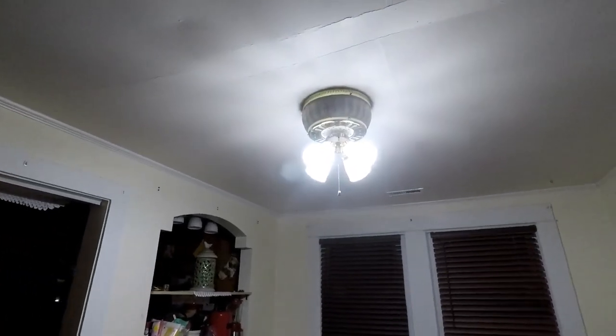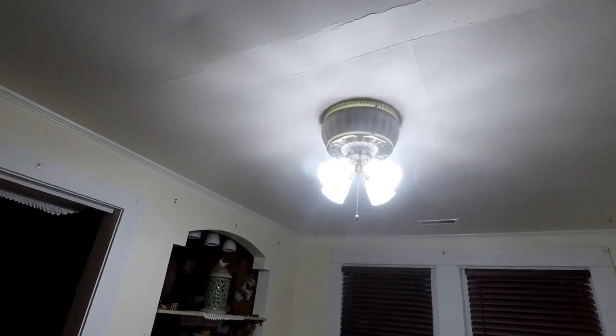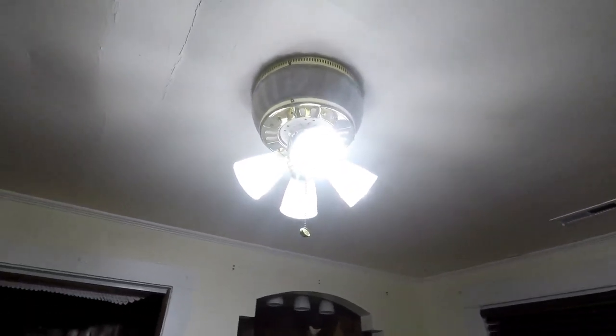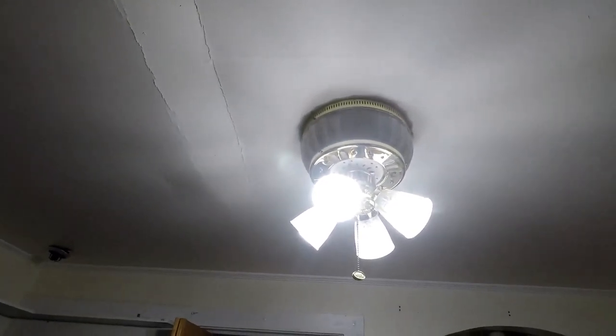Well, the guys didn't come by yesterday. I guess he was stuck on another job and couldn't get around to it. So, just took the ceiling fan blades off this morning, kind of get them out of the way, because they're definitely in the way of bringing down this old sheetrock. They say they're going to be here at 8, and currently it's about 15 till 7.